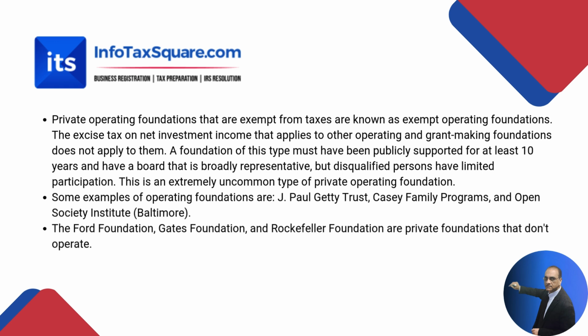Private operating foundations that are exempt from taxes are known as exempt operating foundations. The excise tax on net investment income that applies to other operating and grant making foundations does not apply to them. A foundation of this type must have been publicly supported for at least 10 years and have a board that is broadly representative. But disqualified persons have limited participation.